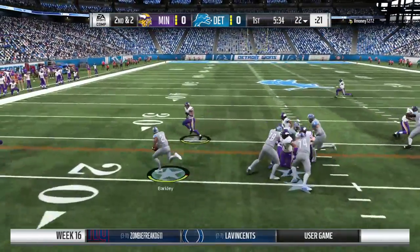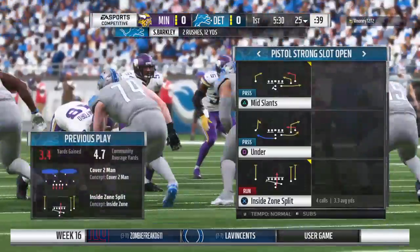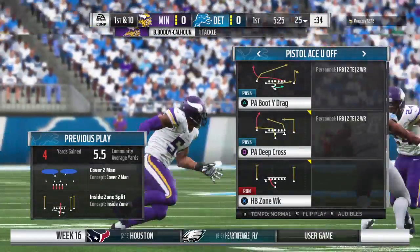On second down, here's Barkley. And down he'll go at the 25. Just 4 yards on the pickup, but that's good enough to extend the drive.